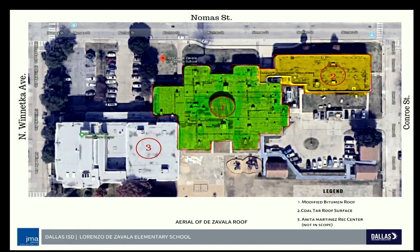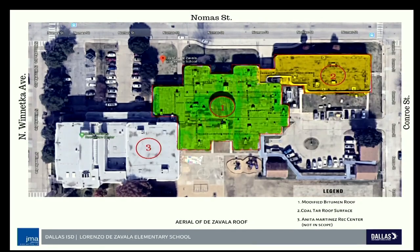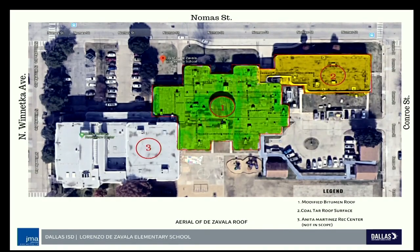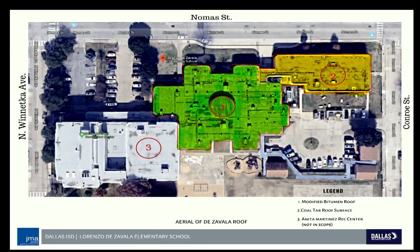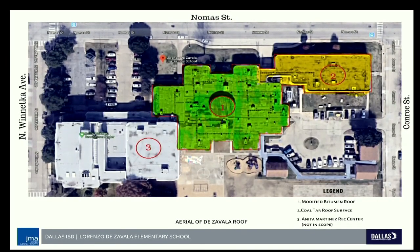The area that's yellow in color with the symbol 2 on it is the classroom addition that was done back in 1989. I think primarily the kindergarten wing is in that area. And then to the lower left of the screen, the number 3 is the Anita Martinez Rec Center. That's a City of Dallas owned facility, and it shares the campus with Zavala.